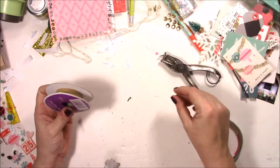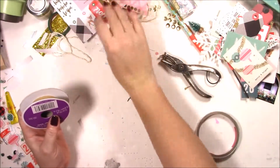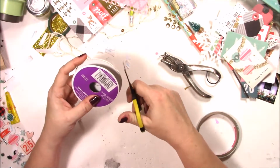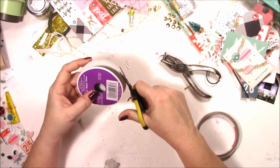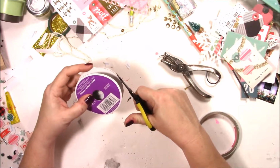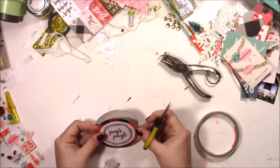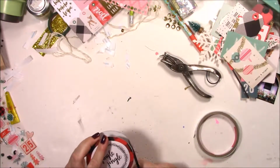Okay, and then what I usually do is just go back with my scissors, if I can find them. They always disappear on me, those scissors. And just kind of trim up anything that looks like it needs a bit of a trim. You just want it to follow the curve of the ribbon spool, so sometimes you might have to trim off a little bit extra just to make it look perfect. Okay. So I'm just going to trim that.